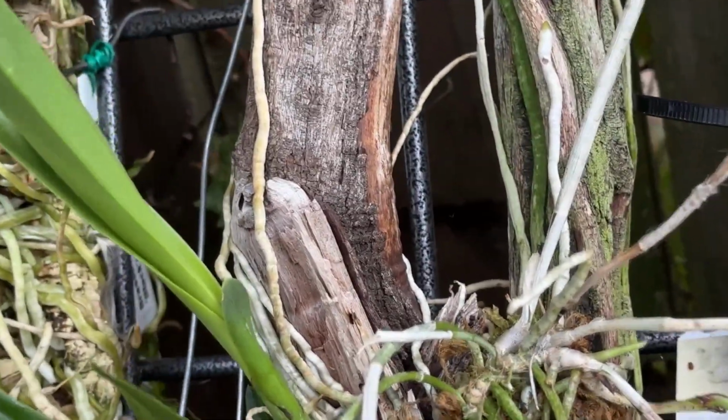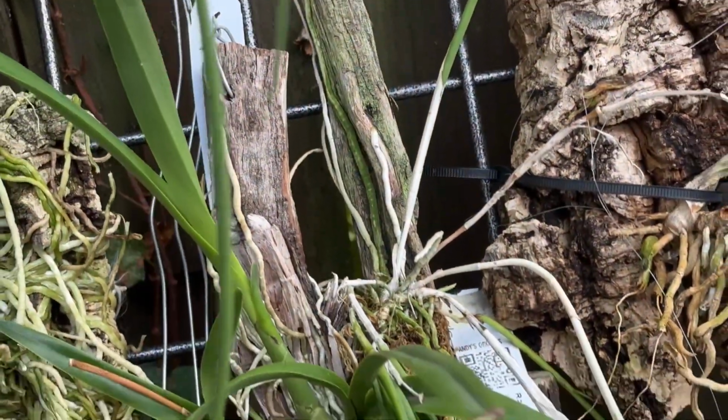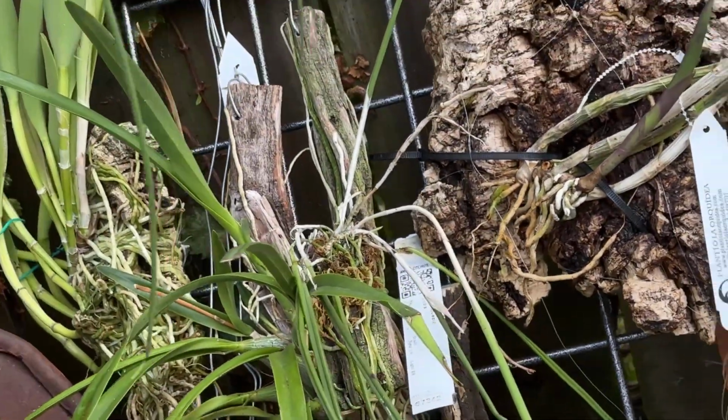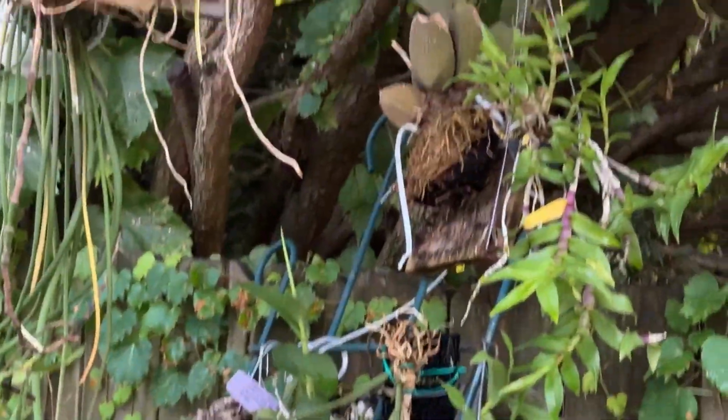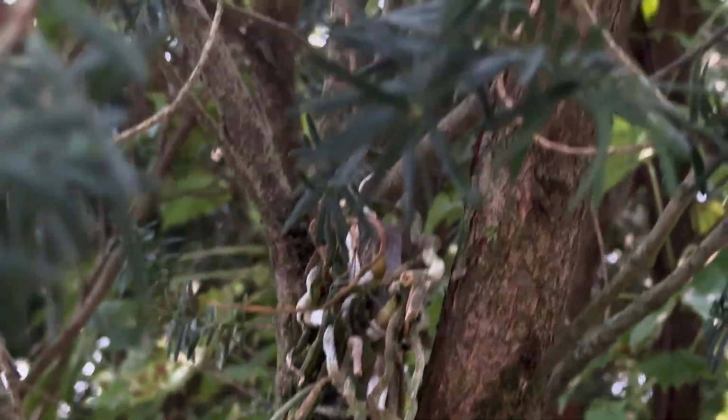Next to it is one that I haven't had long. I got this one, Peter Lynn, I believe, and this is a Brassavola Jiminy Cricket Dark Star. No, I got that from Alan Black, so that should be a unique. I don't think it's dark, but we'll see. What else can I show you?